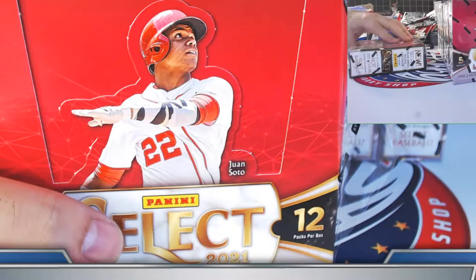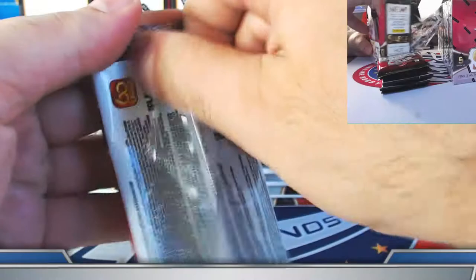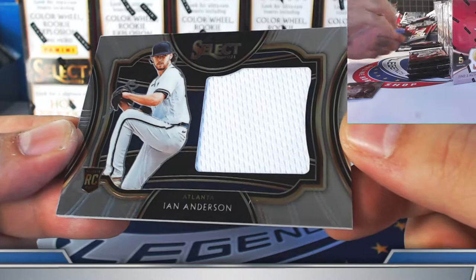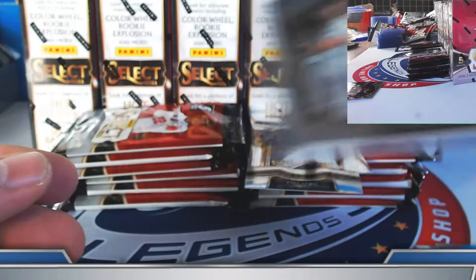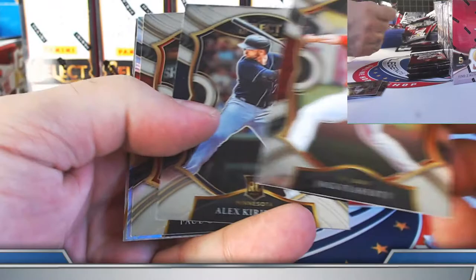Box number six. So that box had Sam Huff, $199. Jazz Chisholm, $299 on the rookie autographs. Horizontal, Ian Anderson. Got the Sweet Atomic patch to 25 at the base version here. Arenado, nice silver.